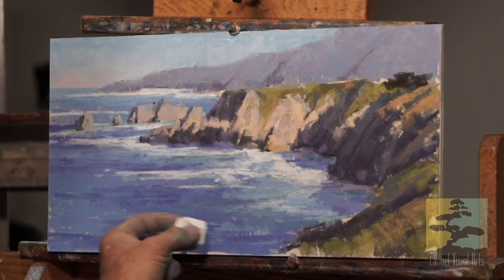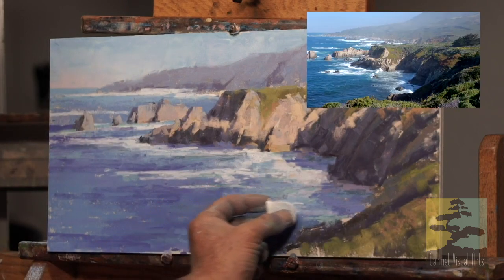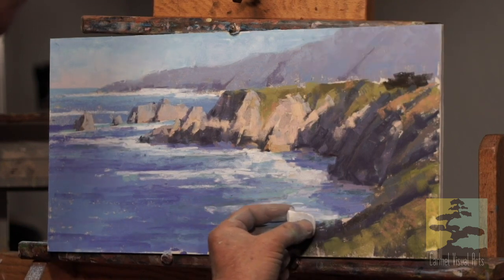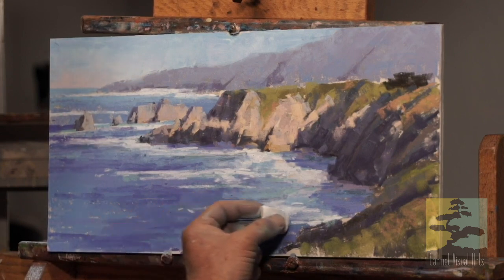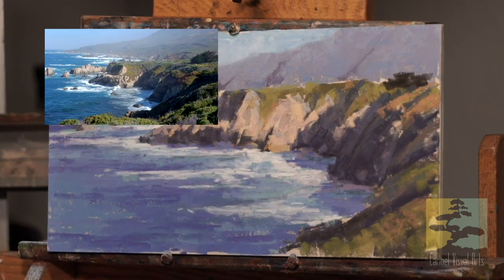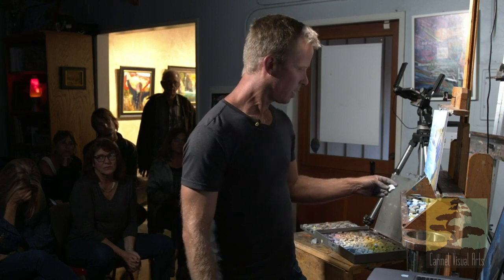What pastel has done, where it has helped my oils, is this: with oil, because you can mix, sometimes it's easy to get boring with color. You can mix it down to that subtle gray. You can really get a lot closer to matching color with oil to what's there. And so it's easy to just keep mixing and then have things that aren't very interesting. And so pastel has given me that reminder that you can really have your colors pop, that you can push color, and the idea of color relativity.